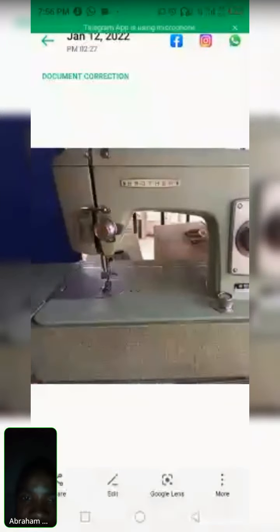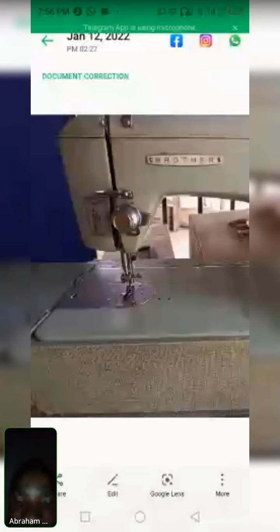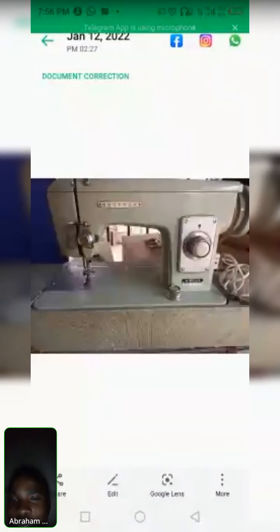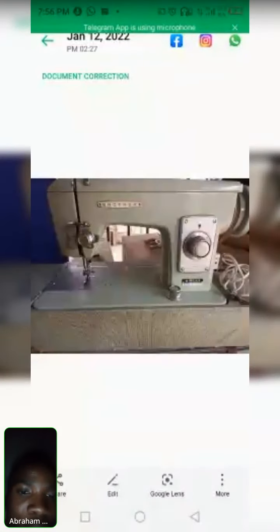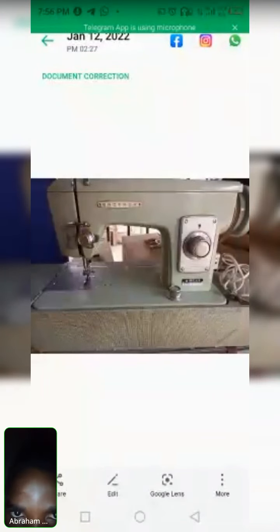This is a Brother sewing machine, and looking at the direction of the needle plate, you notice that it is also facing the left hand side. And one thing you notice about this machine is that the other structures are not really like the blackhead. If you look at the speed regulator, the upper tension, and every other thing, even the take up lever, it's not looking like the normal blackhead, but that's not a cause for alarm at all. The major emphasis is the direction of the needle plate. If the direction of the needle plate is okay, then you are good to go.